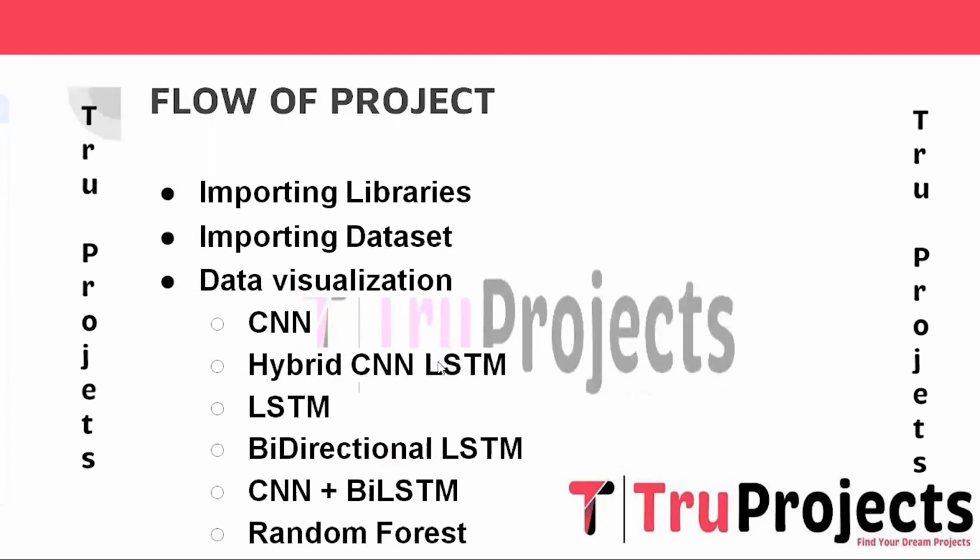And the second one is hybrid CNN LSTM. It is a combination of the long short-term memory and the convolutional neural network. It effectively processes both spatial and sequential data, and in the context of this project leverages the CNN feature extraction capability while preserving the temporal dependencies of the sequential data using the LSTM. This hybrid approach can potentially improve the model's ability to capture complex patterns in the ECG and the PPG biosignals.